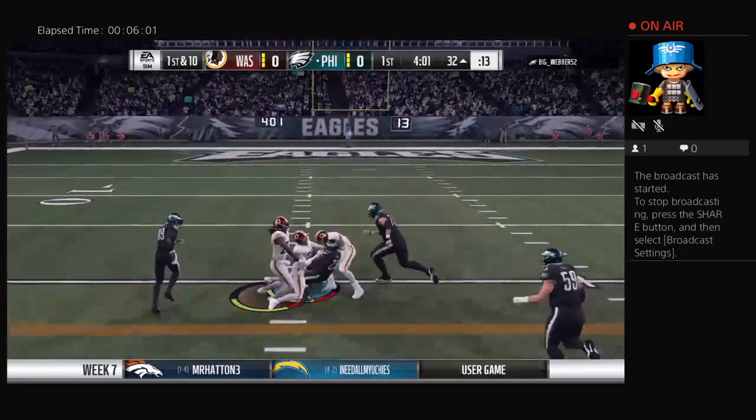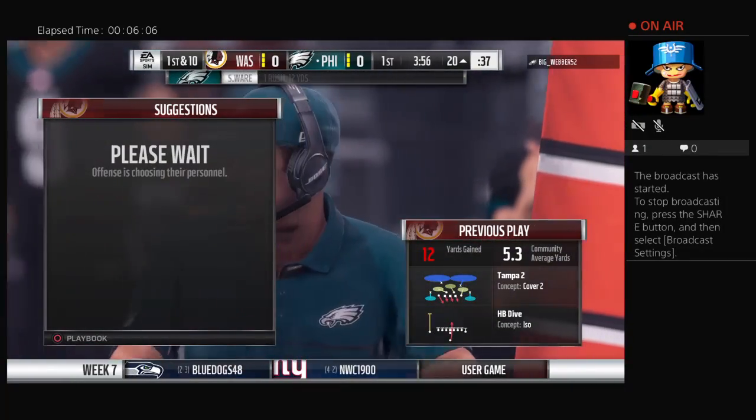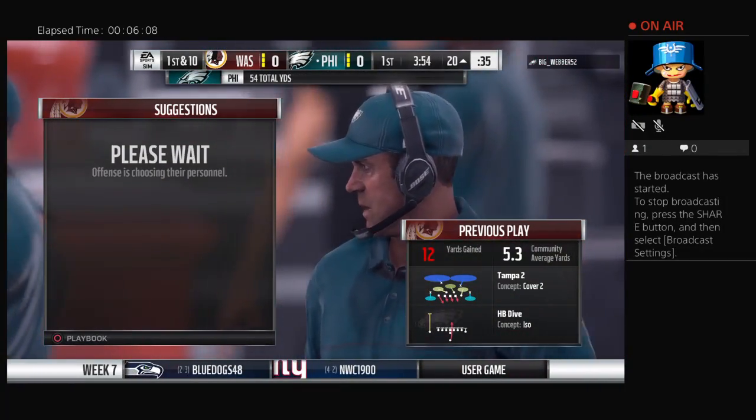On the ground, this is Ware, and they'll get this one down to about the 20-yard line. 12 more yards there and another first down.